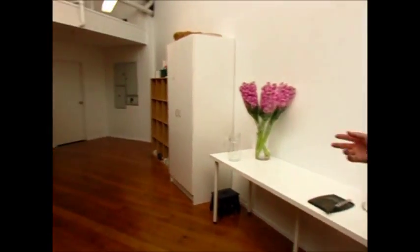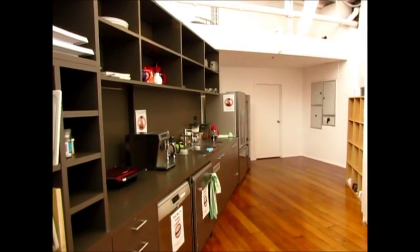It's pretty exciting. A massive kitchen, as you see. Storeroom, lots of new stuff.